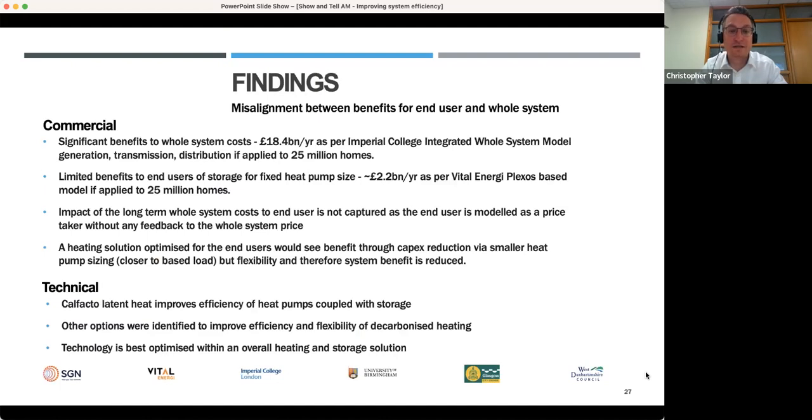Okay, so these are the findings. The overarching finding is there's a misalignment between the benefits for the end user for implementing storage and some of these improvements, against the whole system. So the Imperial modeling showed the system benefits on the basis of this being rolled out into every single home, a limitation of their modeling being that they can't show different proportions. That showed an £18.4 billion a year benefit to the system for implementing this. Our caveat was that some of that benefit would be reduced.